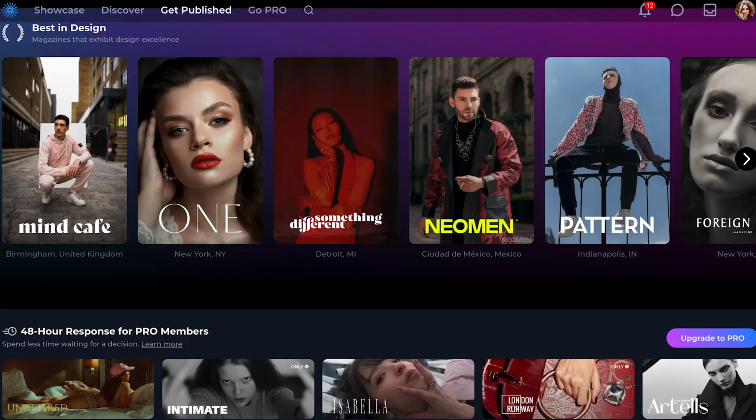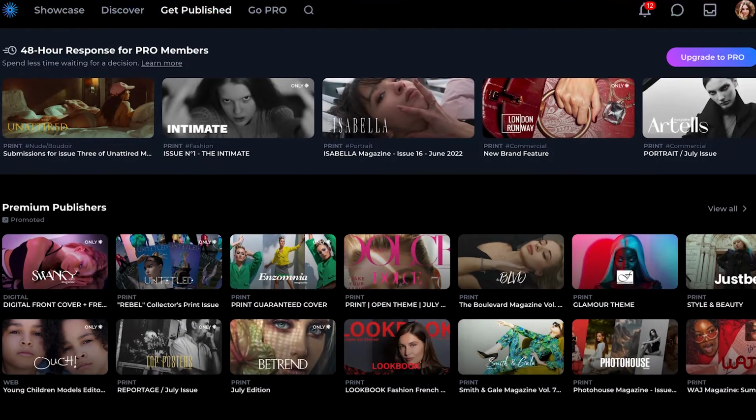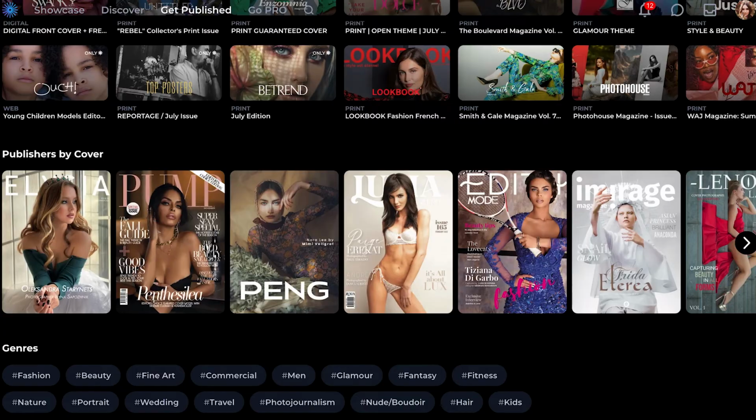So the second source I want to talk about today is Caviar. Now, Caviar is a free website that has a ton of photography magazines that are actively looking for submissions. Instead of you having to do the work to find the magazines, they're all right there at your fingertips. Now, I will say these are not mass distributed magazines. These are not magazines you're going to find at the grocery store. These are magazines that are specifically designed to help photographers get published.